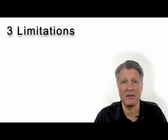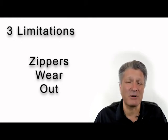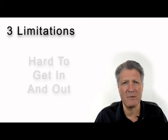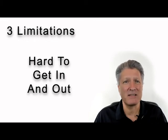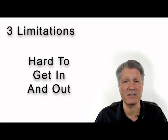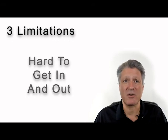A second limitation is the number of uses. Soft-sided chambers have zippers that tend to fail over time, which tends to limit their durability. Third, flexible chambers require flexibility to enter and seal. This usually means that people with limited mobility can't use them without assistance, and often not at all, because operating the zippers requires bending and some strength.